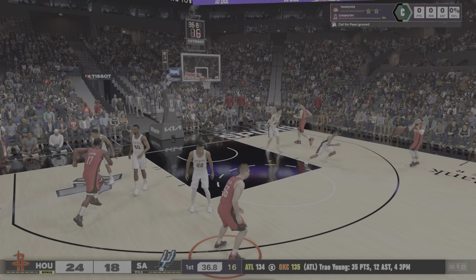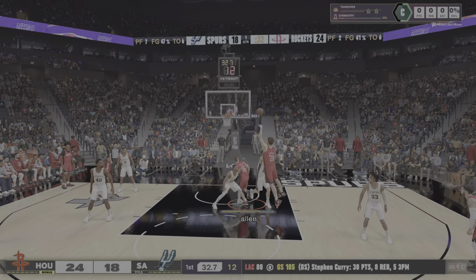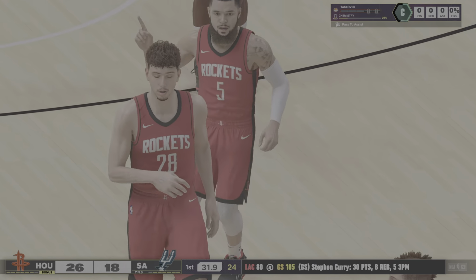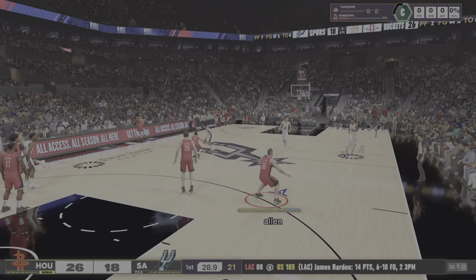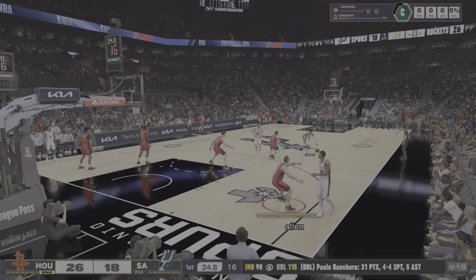Eason finds MP. And some nice passing there by Houston. A jump hook, and Şengün gets it to go on the assist from Van Vliet. Guys, that's just really unstoppable. He poses a ton of matchup problems for whomever he's facing.